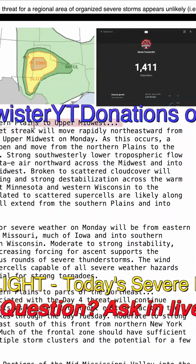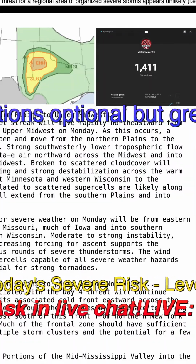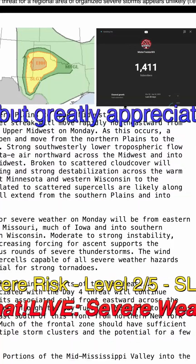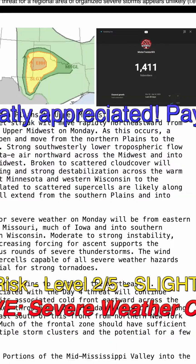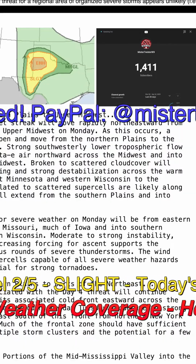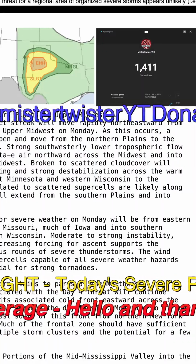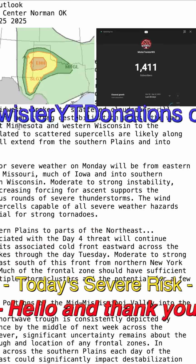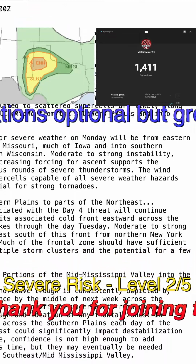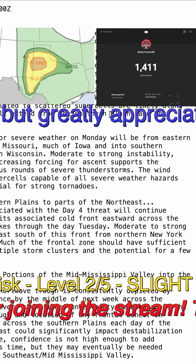A strong mid-level jet streak will move rapidly northeastward from the southwest to the upper Midwest Monday. As this occurs, a surface low will deepen to the northern Great Lakes. Strong southwesterly flow will advect high theta-e air northward across the Midwest. So isolated to scattered supercells are likely from the southern Plains into Kansas. So we do have the potential for some isolated storms.